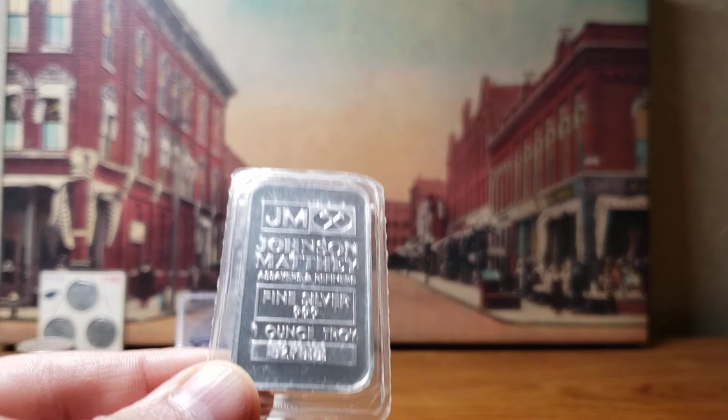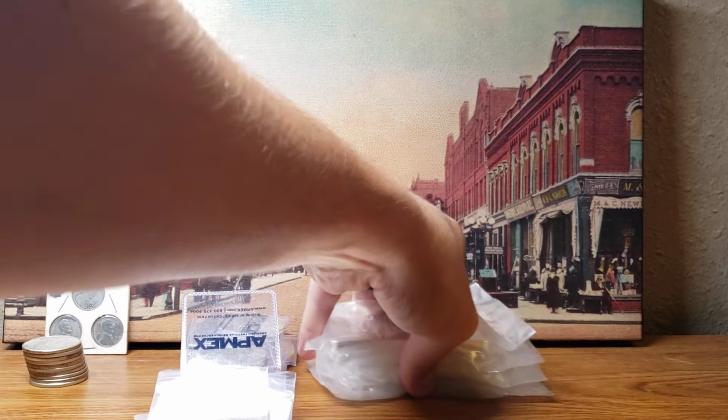And then I have some of the larger ones. These are the 10 ounce silver A-Mark. 10 ounces Troy silver, 0.99. Take a peek at the back. And these silver bars are pretty cool. 10 ounces. I think it's still a pretty good denomination of silver bars. And I got 1, 2, 3, 4 of those at 10 ounces each.